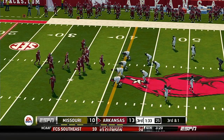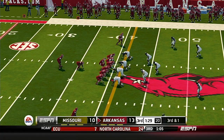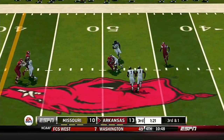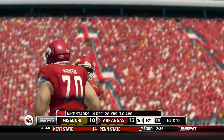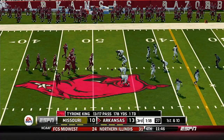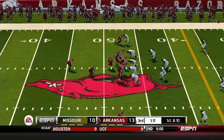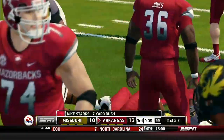King goes with a play fake. Excellent open field tackle. First and 10. Ball on the 47-yard line. And he's tackled after positive yardage.